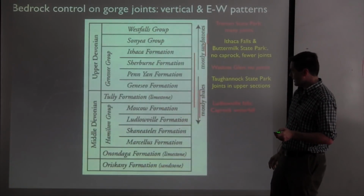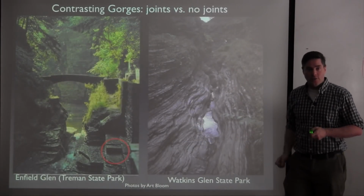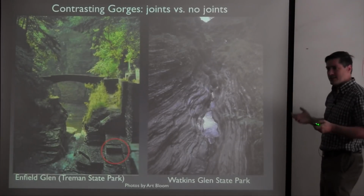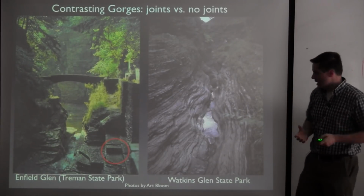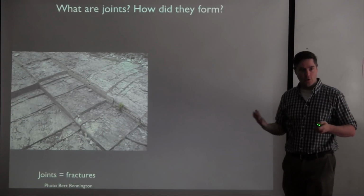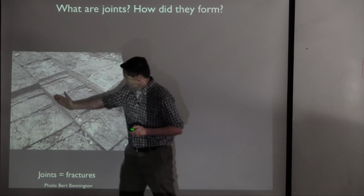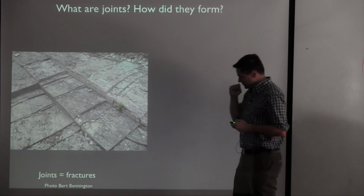Another prominent difference between the different gorges, if you look closely, is the presence or absence of joints. So let me just say a brief comment about joints. If you've walked in the local gorges around here, you've seen these joints. These are these fractures in the rocks. They're primarily vertical.